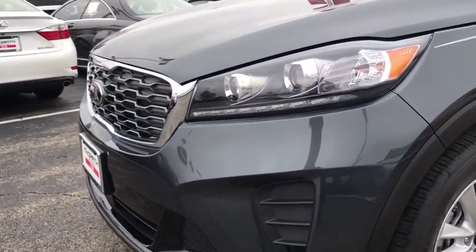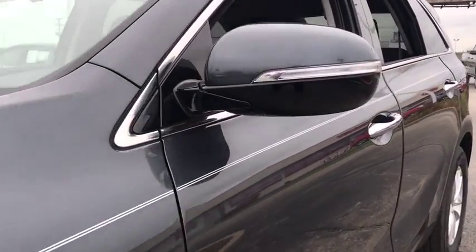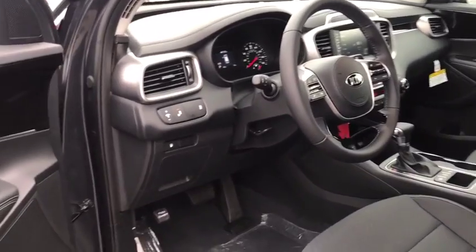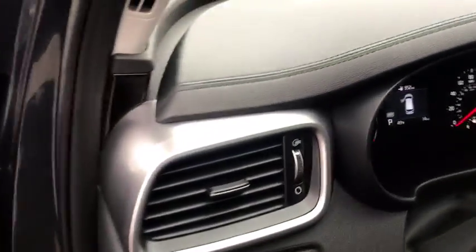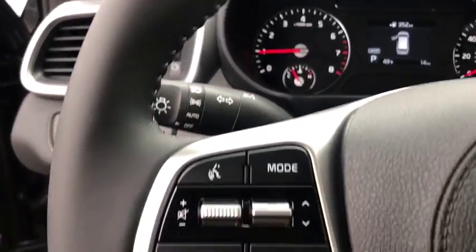Traction control, dual airbags, leather-wrapped steering wheel, alloy wheels, power steering, four-wheel disc brakes, power windows, trip computer, electronic stability control, rear window defroster, security system, heated front seats, overhead console, remote keyless entry, brake assist, tachometer, panic alarm, rear window wiper, front bucket seats.